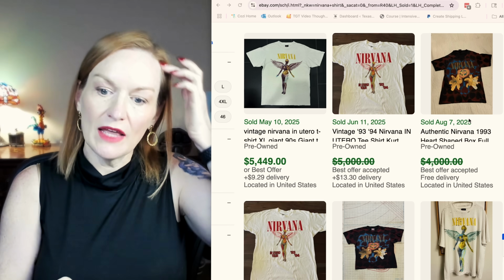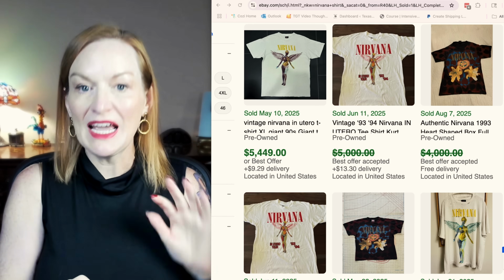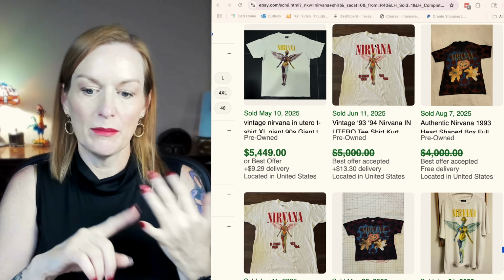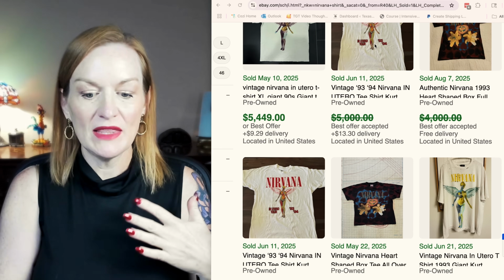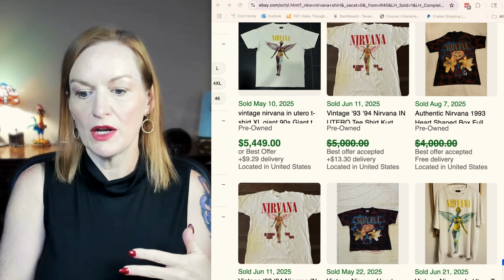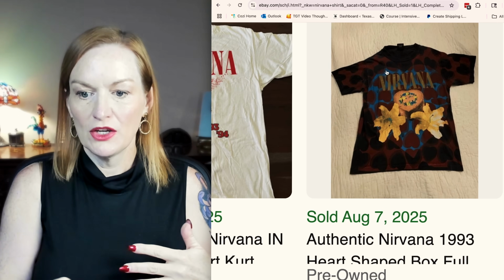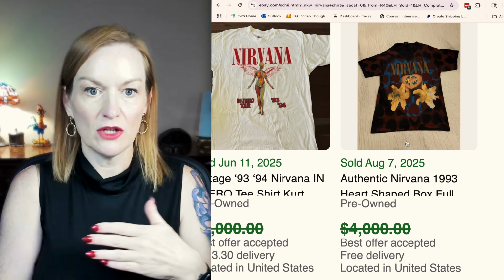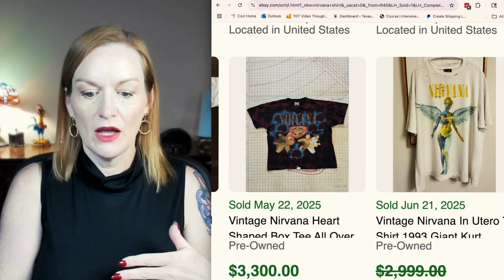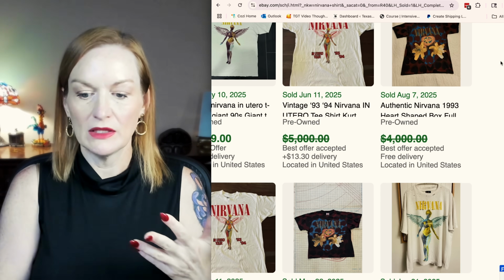So when I'm looking at this here, I can tell that this listing and this listing are likely the same seller because I can see the same background, the same title. So maybe they had multiple of them. I don't know. But then here you can see this not Nirvana heart-shaped box shirt. Trying to zoom in for you. This one, which sold, best offer was taken for $4,000, has also sold here, and it's a different seller. You can tell by the photography, the background, the listing, it's different.